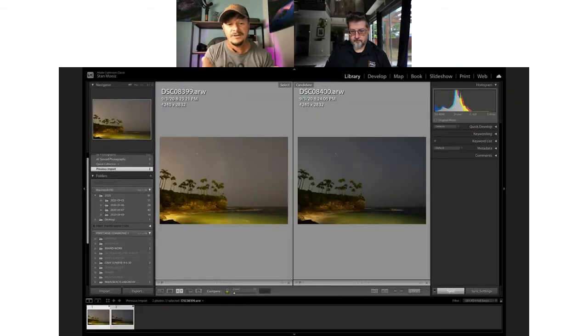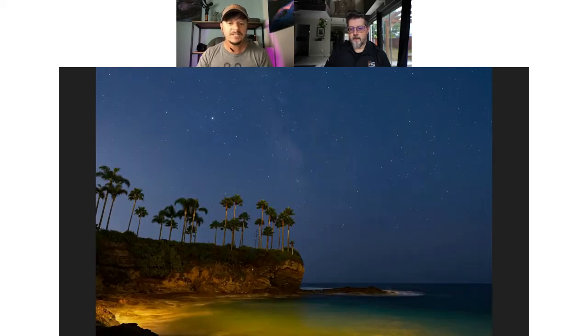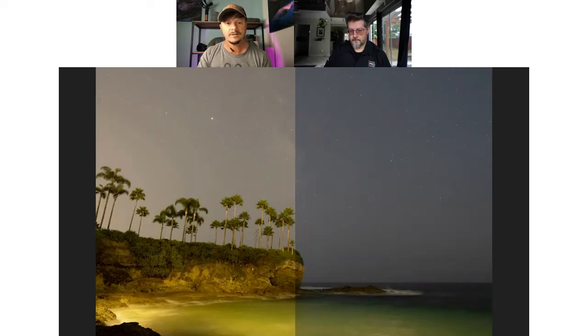So here is an example. This is Crescent Bay. To the left is without the filter. To the right is with the filter. You see the difference? How it reduced a lot of the orange, yellow, or the brown, like in the water and the sky. It's very useful. So that's kind of like a left and right. This is totally raw. This is, like I said, before and after. And this is just a simple edit. So it just makes editing way easier, 100%.